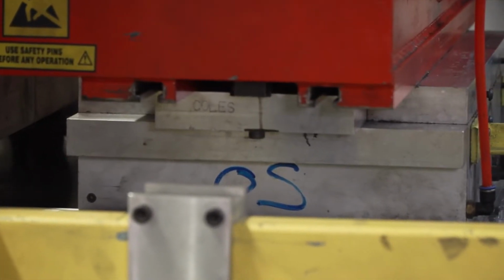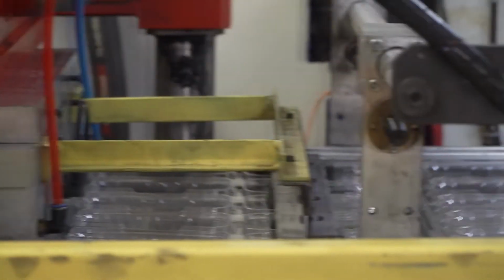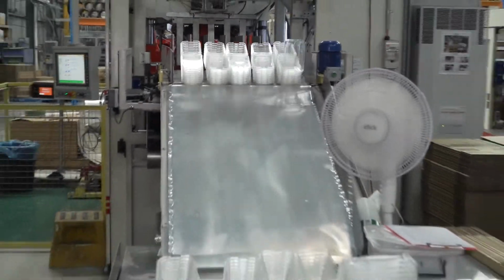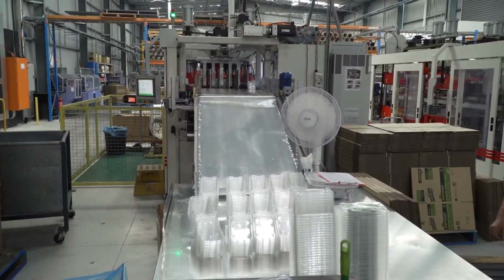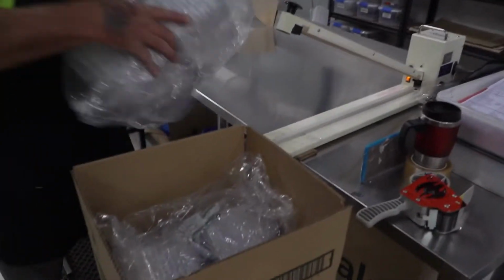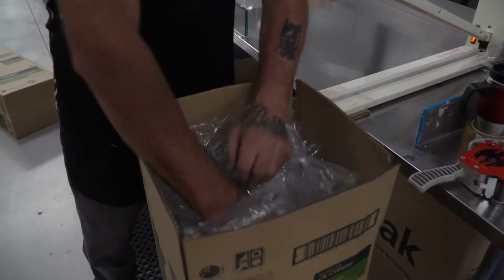We are then punching and cutting it out of its skeletal web, stacking it, and then an operator at the end of the machine will collect those bundles of product, for example in this cherry burst, and put them in a box, seal the box, put the box on the pallet, and deliver to the customer, where the customer will fill them with cherry tomatoes.